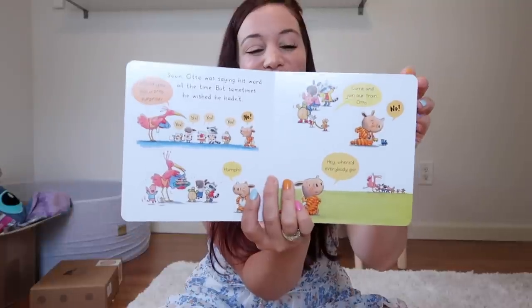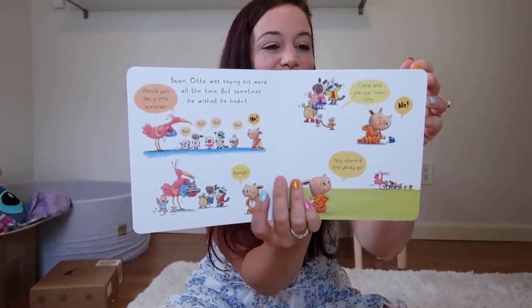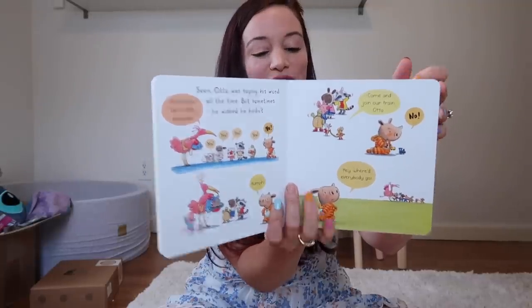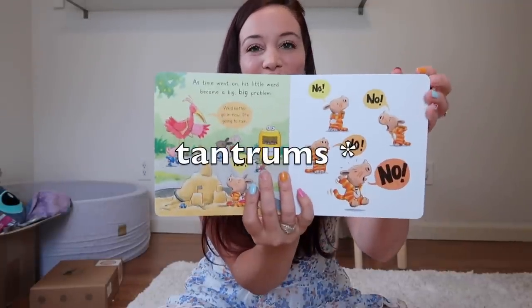Look how cute. So this is Otto. Otto was adorable, everybody said so, then one day he learned a new word: No. A hilarious tale perfect for families tackling tantrums. Cute, cute, cute. Love it.